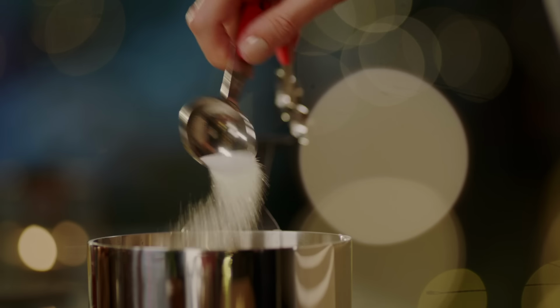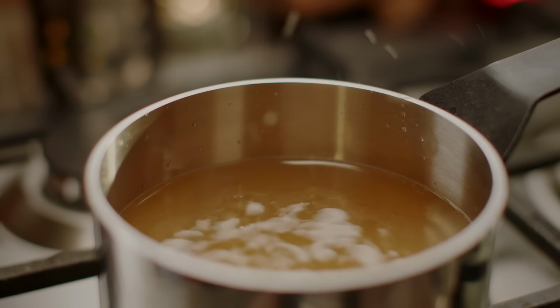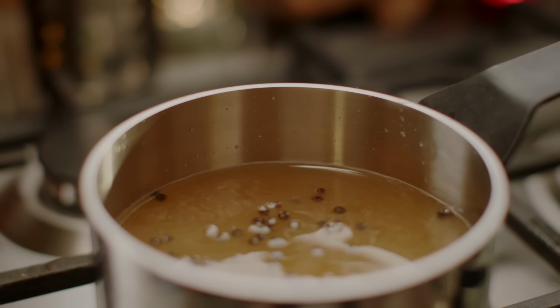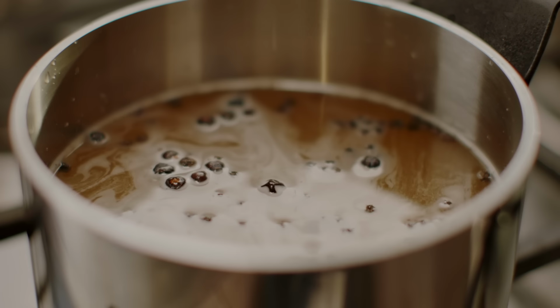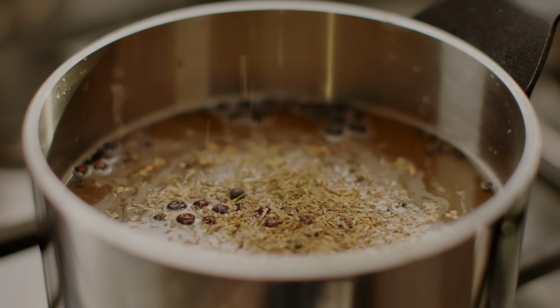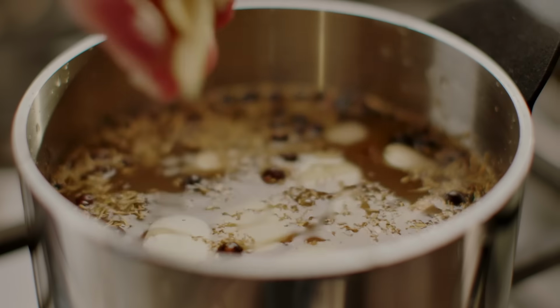First of all, 25 grams of sugar, and that's 2 tablespoons. I add 2 teaspoons each of peppercorns and juniper berries. Then comes 1 teaspoon of mustard seeds and half a teaspoon of dried thyme. Last to go in the pan are the ginger and garlic cloves I've just sliced in readiness.